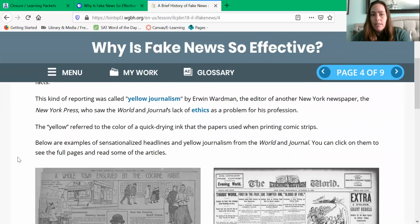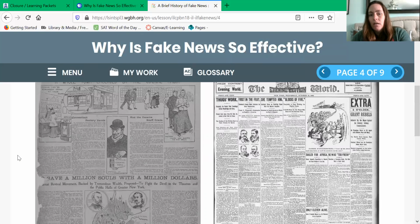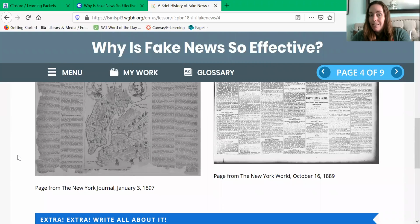Down here it says below are examples of sensationalized headlines in yellow journalism from the World and Journal. You can click on them to see the full pages and read some of the articles. So it's giving you this historical perspective, it looks like, with some pieces from 1897 and 1889. And it would just be interesting to see.